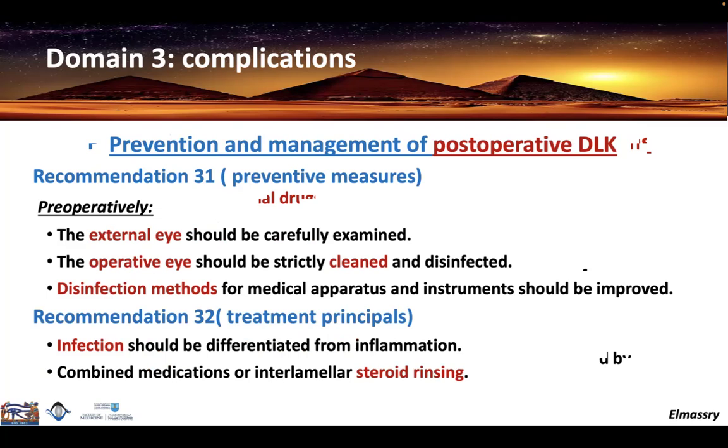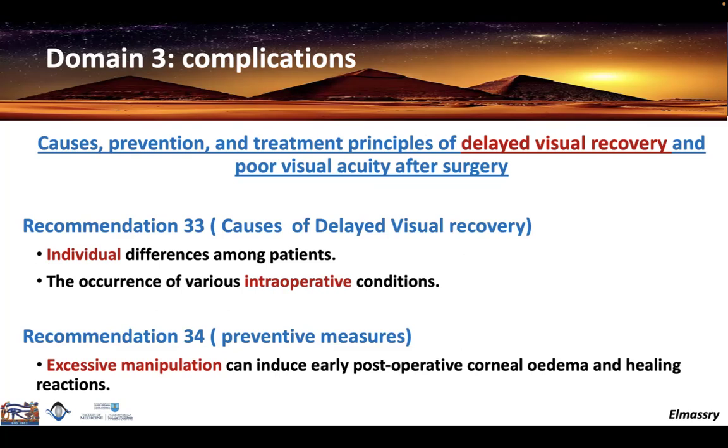The postoperative DLK is prevented by the careful examination of the external eye, and the operative eye should be cleaned, with disinfection methods and treating the preoperative dry eye. Infection should be differentiated from inflammation. In case of inflammation, steroid rinsing of the pocket should be done.